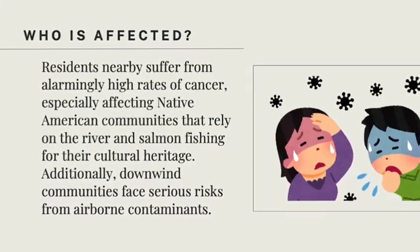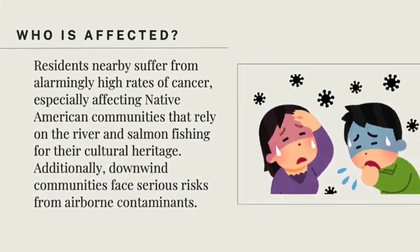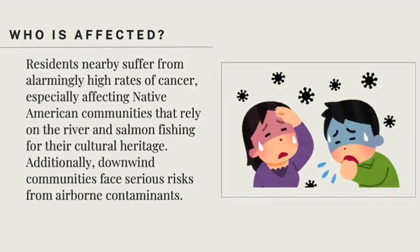As of 2019, the site holds 56 million gallons of radioactive waste, with one tank leaking up to 300 gallons annually, according to Governor Inslee. Nearby residents face alarmingly high cancer rates, particularly among Native American communities that depend on the river and salmon fishing for their cultural heritage. Downwind communities are also endangered by harmful airborne contaminants, highlighting a public health concern.